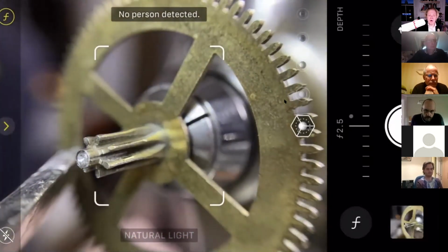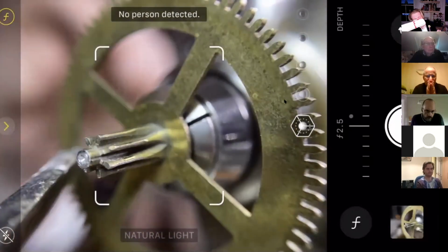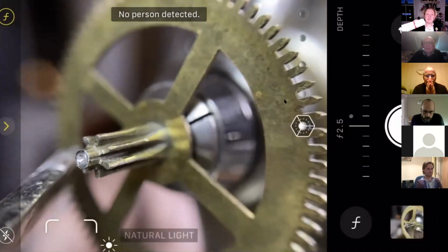Now, I'm actually just going to try and reset this camera because it's driving me bonkers now. We've done the most difficult bit. So I'll just stop the share for a second.